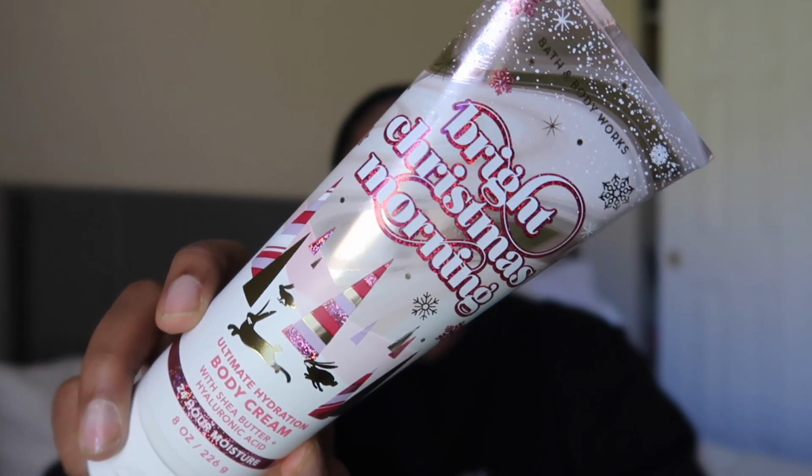And then I have Bright Christmas Morning, and I know I've never smelled this before. And this says 2022 Holiday Traditions Ultimate Hydration Body Cream. The fragrance notes in this are ripe red berries, blood orange, and crisp apple. I really enjoy fruity scents, so I think I'm gonna like this. Ooh, that smells really good. Aww. I love that. And this packaging is beautiful. It's very citrusy.